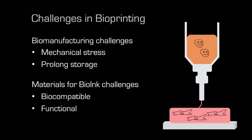And so if you're thinking, wow, that looks hard, it is kind of hard. And it's mainly hard because we have to be careful with the cells. So essentially, the biggest challenge is keeping the cells happy. We have to keep the cells happy while they're waiting to get printed, because these cells need to be at certain conditions. They have to have the right temperature. And also during the print process, we have to make sure that we don't put too much stress on them.